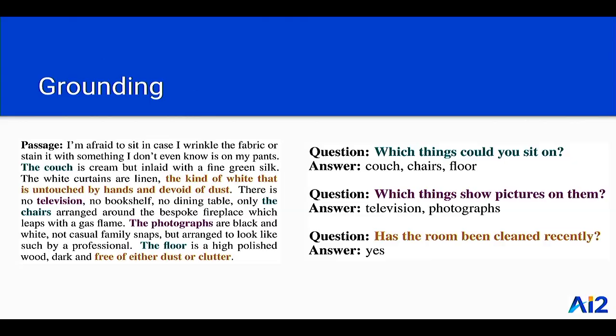Another way, I'm happier with this one, but it's also hard to collect, probably. This is a description of a room, and you could imagine asking questions that ask, can I visualize the room from the description that I saw? Asking things about spatial relationships or other kinds of stuff. Like, what things could you sit on? Has the room been cleaned recently? This kind of thing.